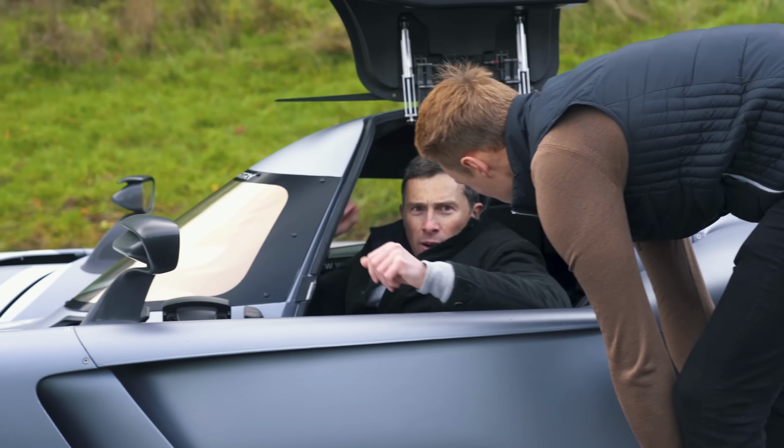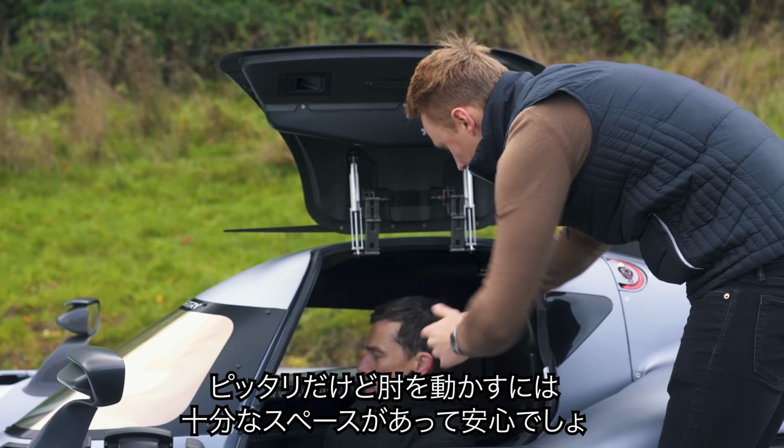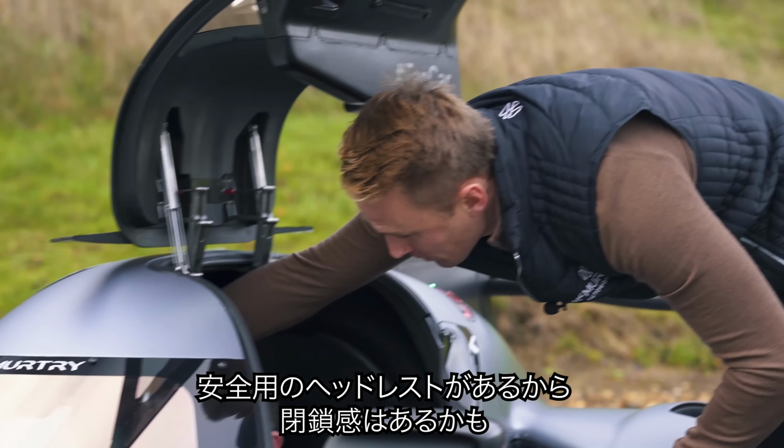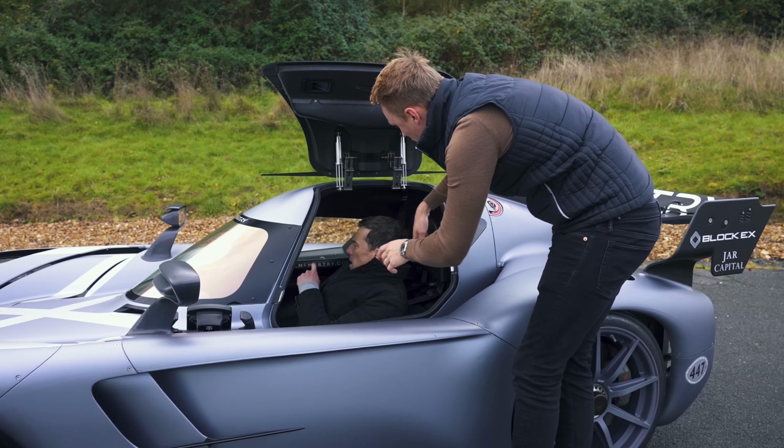Oh my God, it's actually not too bad. That was surprising. And even though it's snug in there, you've got plenty of room, so you can move your elbows around. You feel quite at home. Obviously, these have got the LMP1 headrest in for safety, so that does make you feel quite closed in. But the road car, you wouldn't need that.